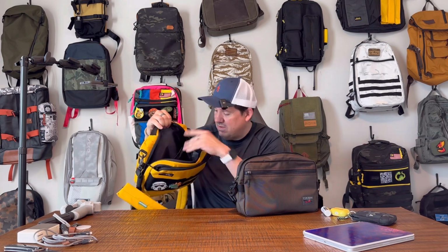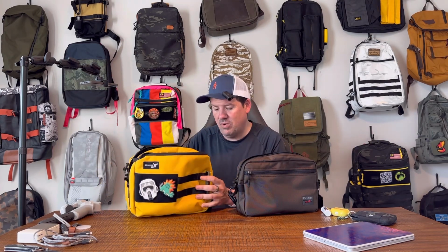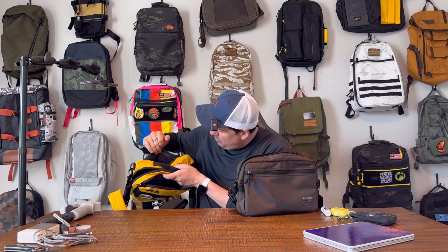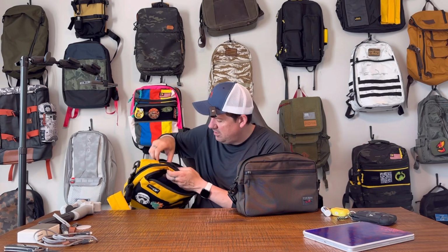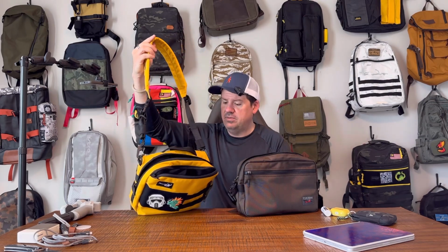This one also, I didn't like the tablet sleeve. It wasn't padded enough. This one has organization in the front pocket. This one has more attachment points. This one has a zippered back pocket that is cushioned. This one has a nicer strap. And it comes in a lot of colors. So, this bag is really good.